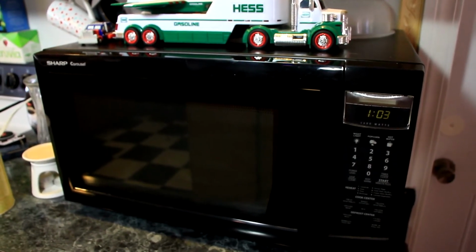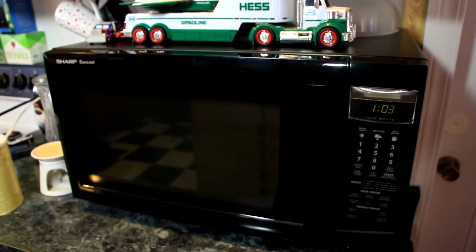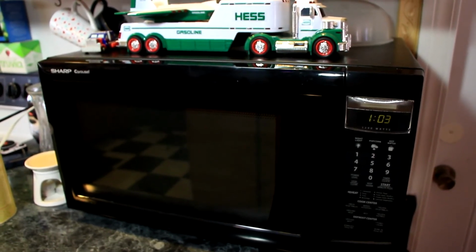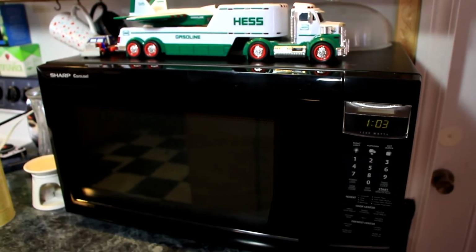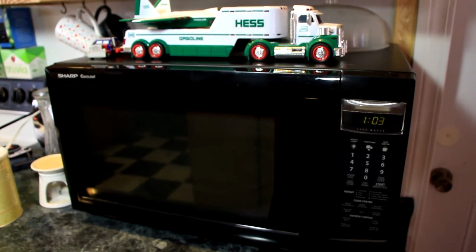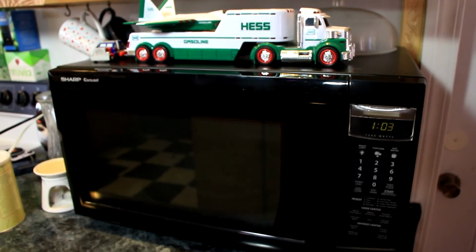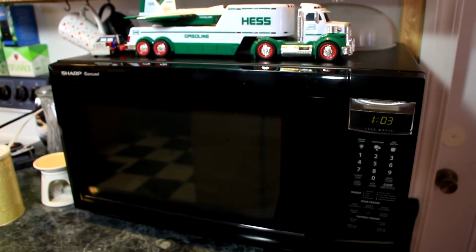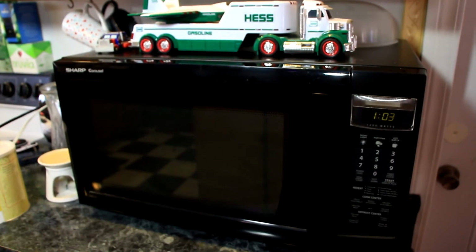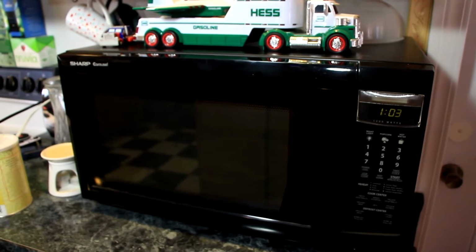Early last week, our old microwave just quit. It started smelling like burning electronics, and I did a bit of research and found out that it's a known problem. It was a Panasonic inverter microwave, and apparently the inverters tend to burn up on those and they can actually catch fire, so I didn't want to mess around with that at all. So I did a day of thrifting, and finally found this Sharp model at Goodwill for $14.99. It was really the only microwave I found that was a good price that day.